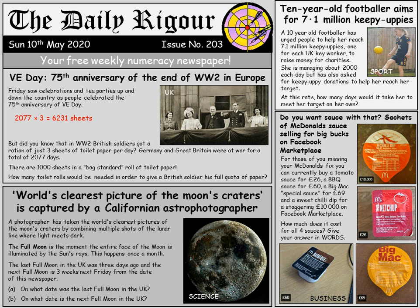And then there's 1,000 sheets in our bog standard roll of toilet paper. So how many thousands do we need? How many groups of 1,000 can we divide these sheets into? In other words, we can do a division. 6,231 divided by 1,000 gives us an answer of 6.231 rolls.